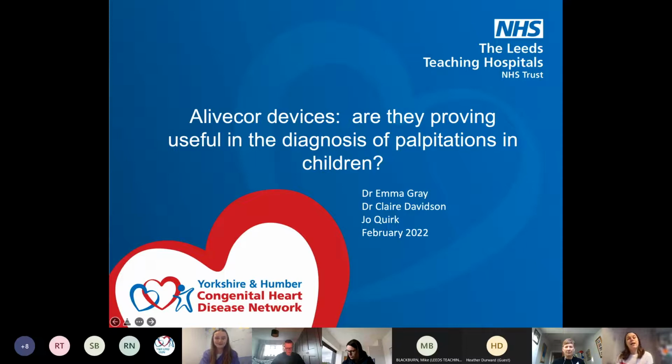So we're doing a joint presentation today. My interest in this project started a couple of years ago, because there was a patient that Elsbeth sent an AliveCor device out to, one of mine, and it was really helpful in the diagnosis. Subsequent to that, we've managed to get some and been giving them out at Pinderfields. I've had quite a positive experience with them, but obviously the sample size is quite small in terms of how many I've been giving out over the last couple of years.